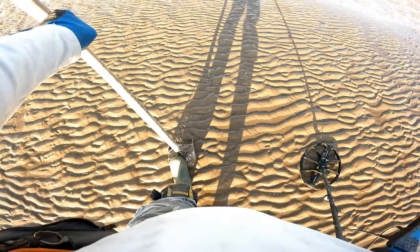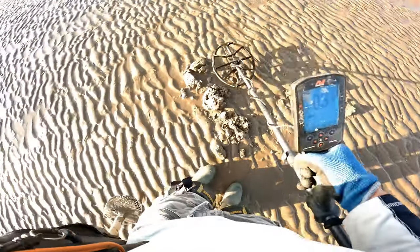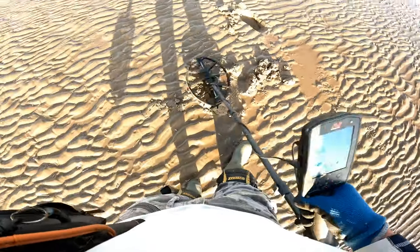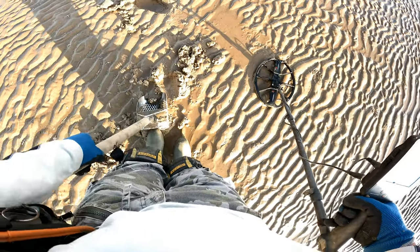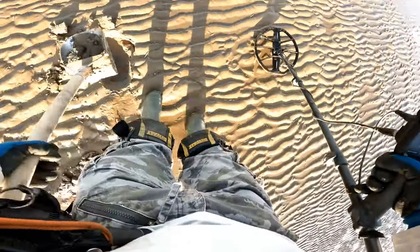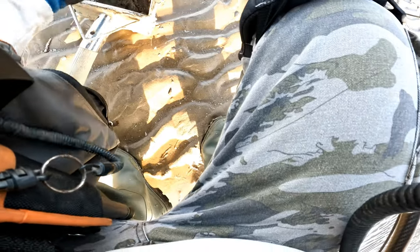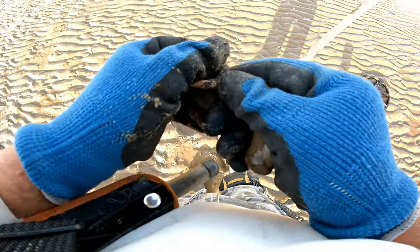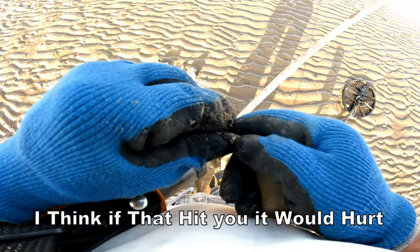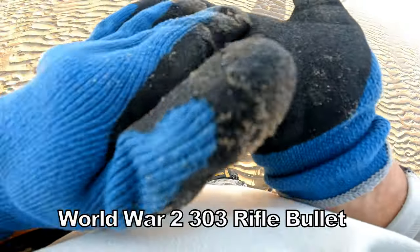31! We've got it out. Here you go, bullet. Copper bullet. There you go. That's what it is. Copper bullet, probably from the Second World War. It's like a 303.